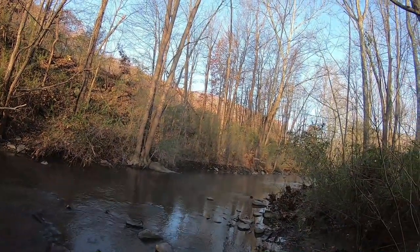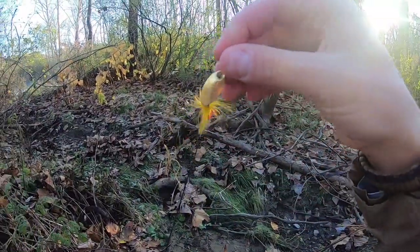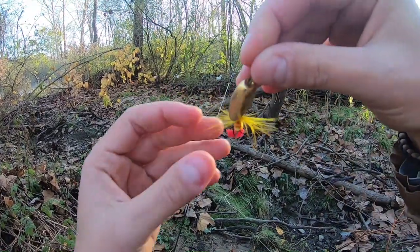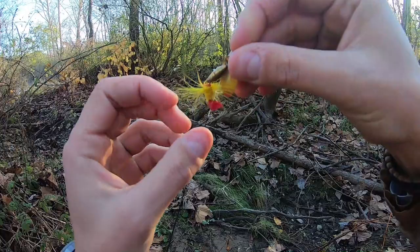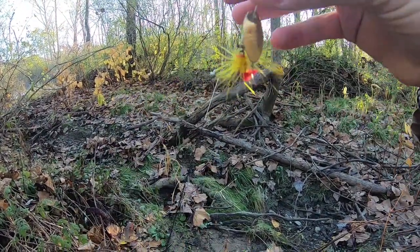See my breath, really cold this morning. But yeah, let's see what we can get. Got to the first hole we're gonna try to hit. I wanted to show you this. I'm using this new spinner that I've never used. It's a Panther Martin, kind of goldish, number four. It's a little bit bigger, a little bit heavier. It's got this little vibrating thing. The tail is kind of reddish and goldish, so to me this looks like a brown trout.